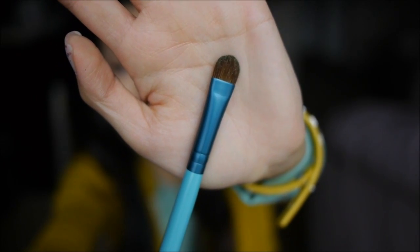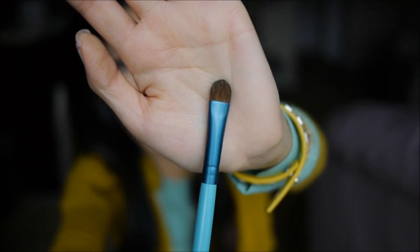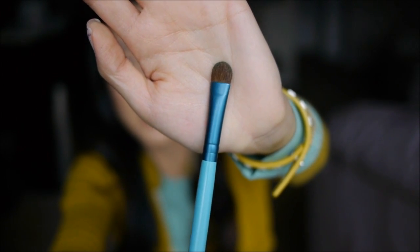So now I wanted to go into my brushes that are sort of my workhorse eye brushes. I'm going to share with you first the ones that I think are absolutely essential, and then I'll go into more of the sophisticated brushes. One of the most important eye brushes to have is one of these. This is the Sigma E55 brush. As you can see, it's kind of domed at the top and flat, so there's two different sides.